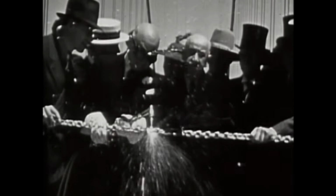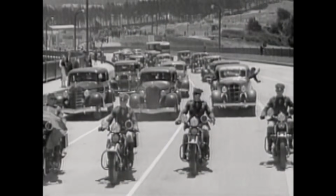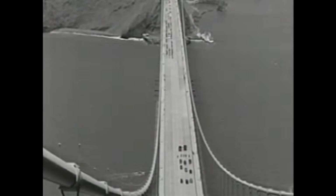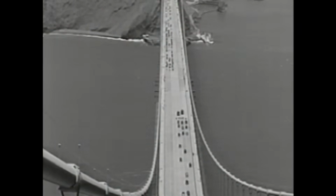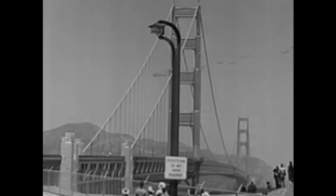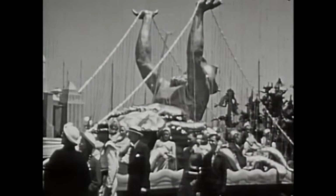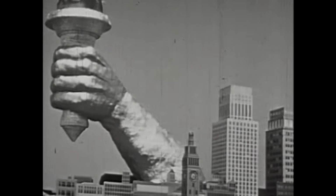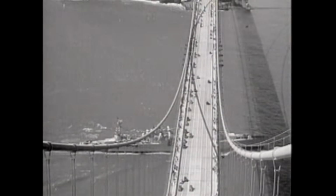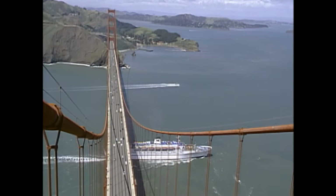On the second day of the celebration, Joseph Strauss supervised the cutting of a ceremonial steel chain, and cars were allowed to cross for the first time. It was a triumphant demonstration of people celebrating technology's ability to serve humanity's dreams. The joy was infectious. Flyovers, marching bands, and parade floats marked the triumph of a vigorous community lifting itself from the shackles of the Depression. As it turned out, the dynamic story of the Golden Gate Bridge was far from over.